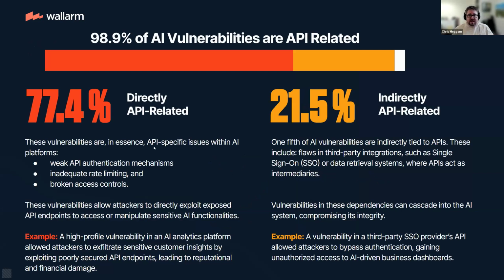The vast majority are directly API related, meaning that there are weak authentication mechanisms, inadequate rate limiting, or broken access controls. And then the second large component are those that are indirectly API related, which are vulnerabilities that are compromising the integrity of your systems by compromises in your single sign-on or other data retrieval systems. So if AI security is on your roadmap, know that that overlaps almost entirely with your API security initiatives.